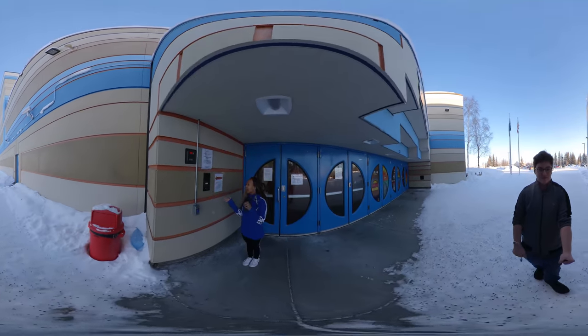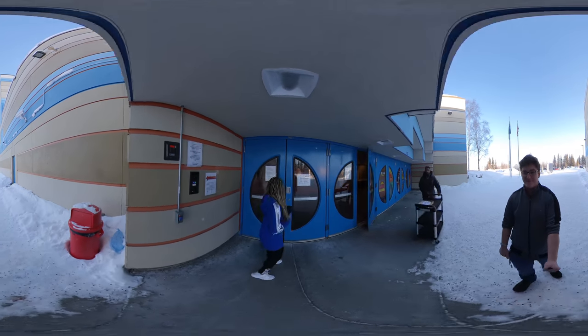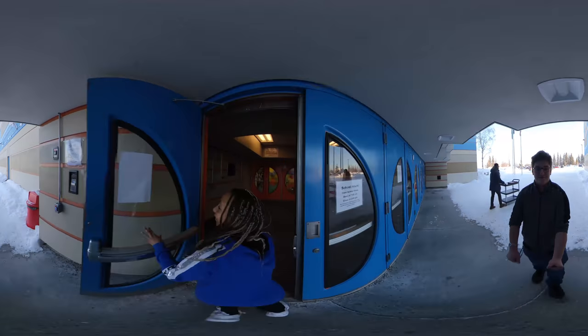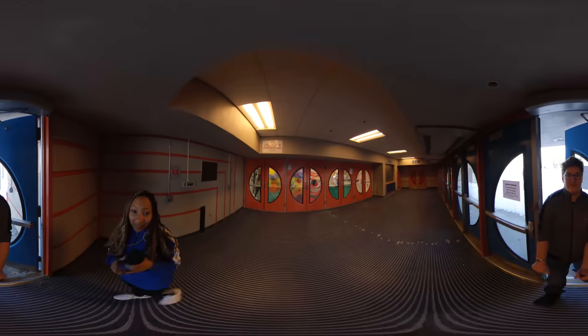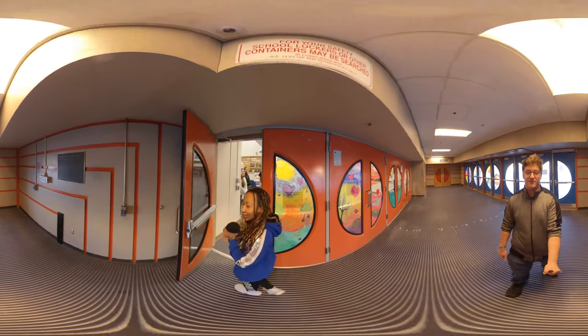This is the button for when you need to check in. So all you have to do is press right here. Come on in. So this is the Arctic entryway. Well, you can get a little warmer before you come inside.